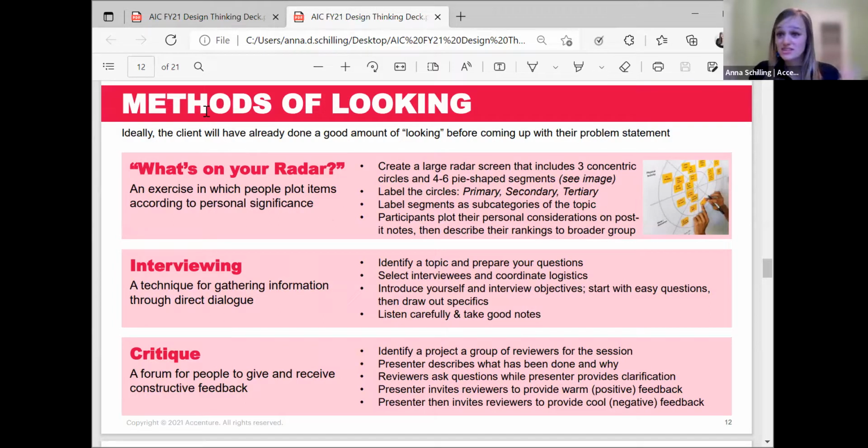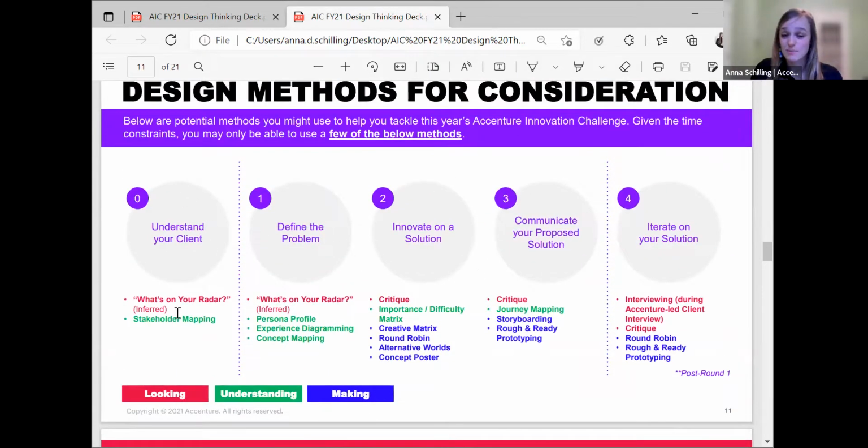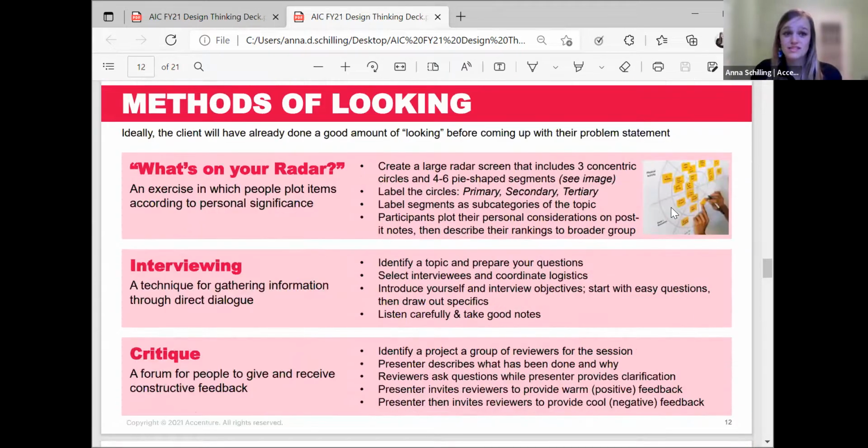But in terms of methods of looking, we mentioned before that some of the fundamentals of design thinking are stepping back and understanding. That's why the diagram was separated into these three phases. You step back and look at the problem, then you try to understand the problem a little bit more, and then you start building the solution to the problem. So diving right into looking, we have what's on your radar.